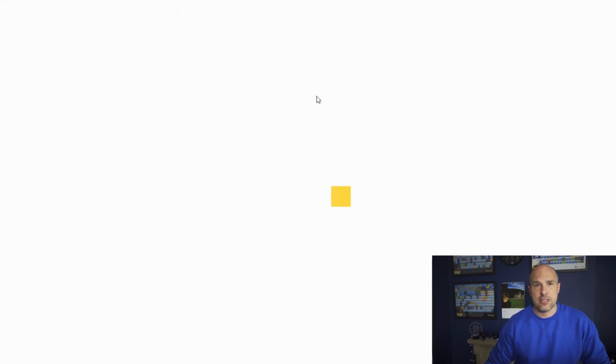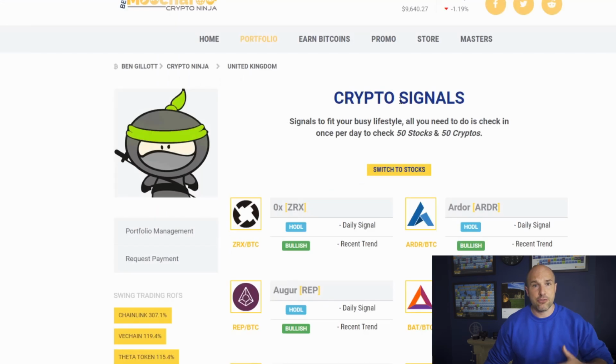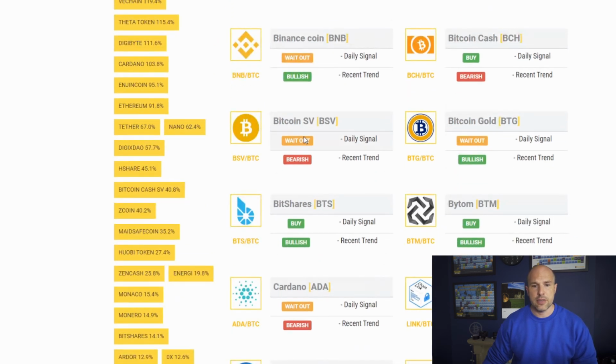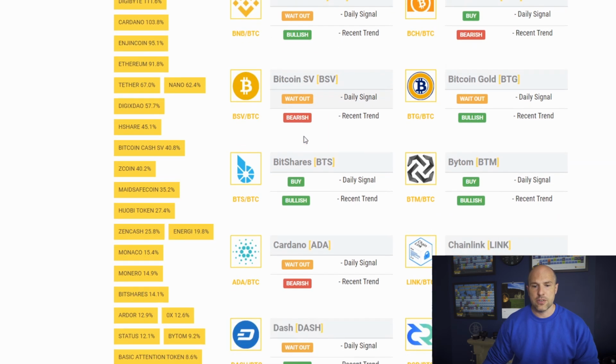In fact, if we go over here to the standard signals, these are the free signals. If you want some free signals you don't have to pay for, you can just come here every single day and use these. They're totally profitable, as you can see there on the side. So the coins which will be going: Bitcoin Satoshi's Vision, that's got to go. BTS, I think that's on Binance. Yep, and we've got BTM as well.